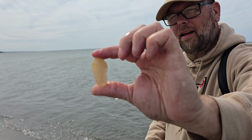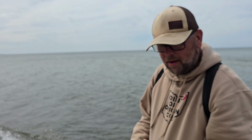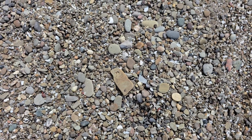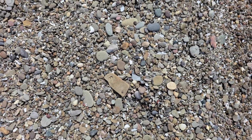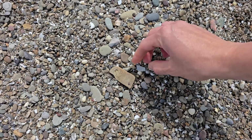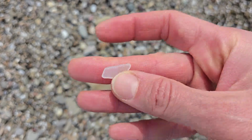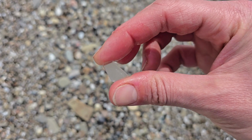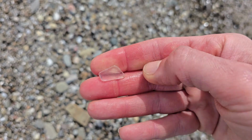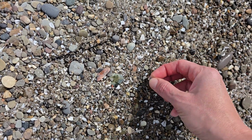Wow. That's a really pretty piece of quartz. That's a good find, baby. There is a clear. Can you see it? It is right here. Let's get it wet. So it's not super rounded. It's rounded enough that it's not sharp, but we'll take it. There is a very tiny clear right here.